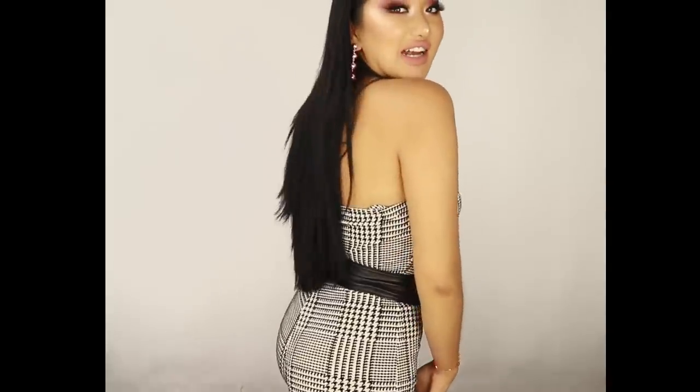You can literally wear it like this as well. I think it's really, really cute, really flattering. Your ass is good in it as well, guys. Yeah! Okay, on to the next outfit.